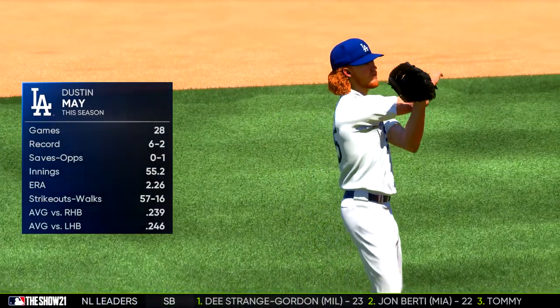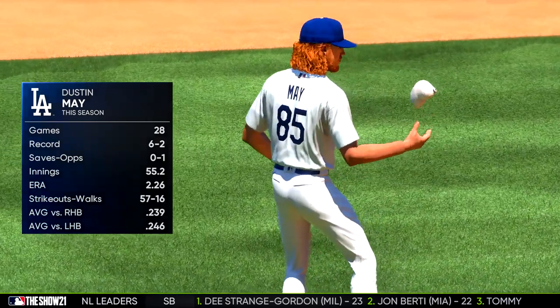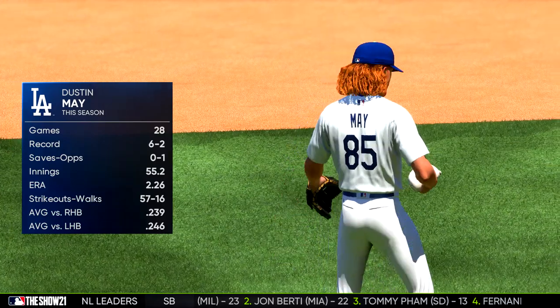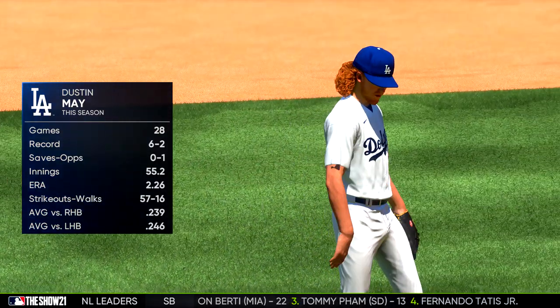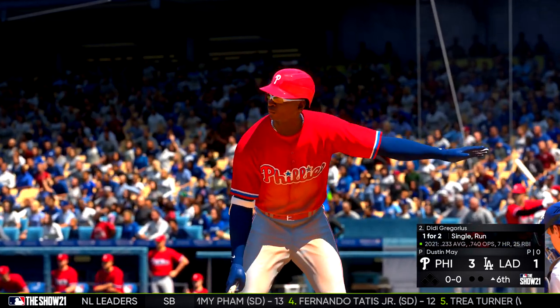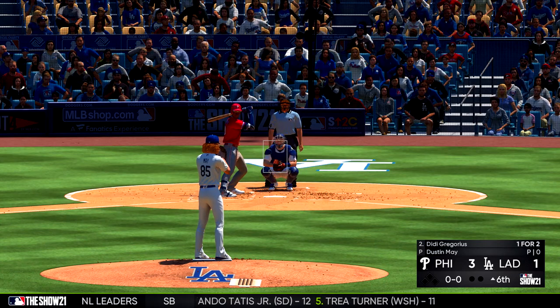Dustin May takes over to start the sixth inning on the mound. Now pitching for the Dodgers, number 85, Dustin May. Here's Didi Gregorius. He singled in two trips to the plate thus far. The second baseman, Didi Gregorius.